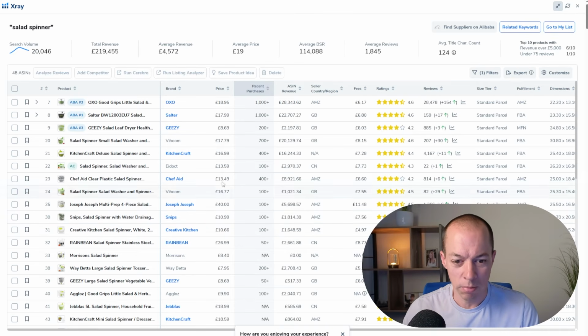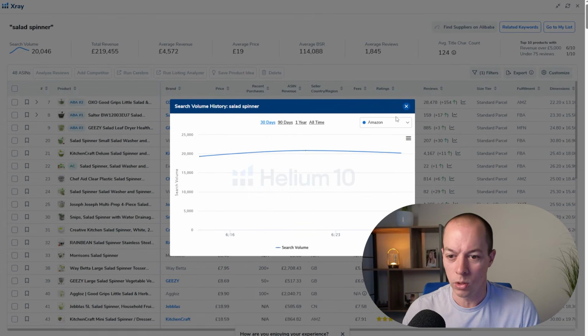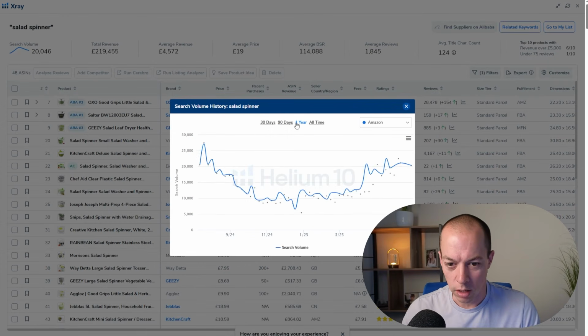Price point is a little bit on the low side. I want to see ideally above £20 because you want to make a minimum of £7 profit per unit before your PPC, storage fees and returns. So the price point would probably rule it out. Let's just see if this is seasonal. I'm guessing it is. Put it over the 1 year view.